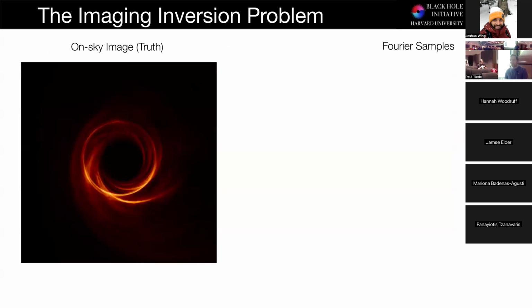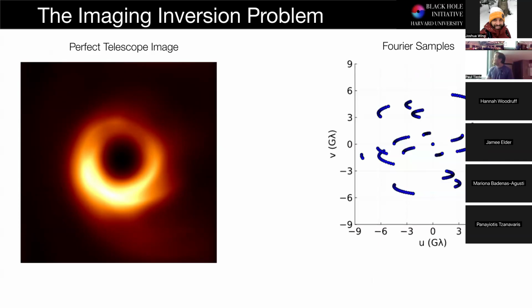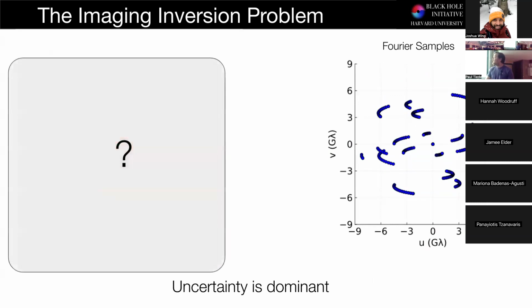However, forming an image is still really hard. Imagine again that we had a perfect resolution telescope and our on-sky image looked like this. Now, if I had infinite money, or if I was Elon Musk, I would build a radio telescope on every square meter of the planet, fill in the entire aperture, not have to worry about any instrumental effects, and just take an inverse Fourier transform of the data, producing a perfect image. Unfortunately, I can't do that. Our actual coverage looks like this. What this means is that there's effectively no single image that will fit the data. Instead, we'll have infinitely many images.